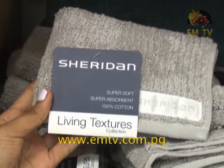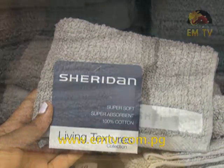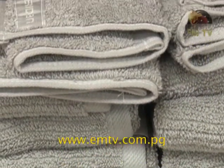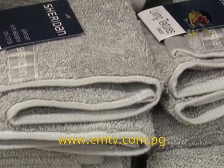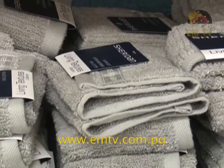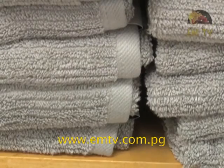Our up-end brand in towels is the Sheridan brand. This towel boasts 100% thread count, and all these towels like the Caress, Soft Touch, and Sheridan all come in a range of different sizes to cater for all your needs. There's the face towels, the hand towels, and the bathing towels. These towels are obviously of the highest quality and will do the job for you after you've taken your refreshing shower.